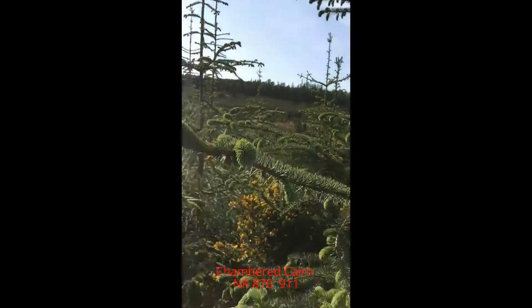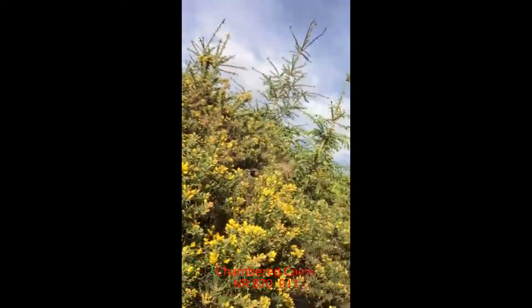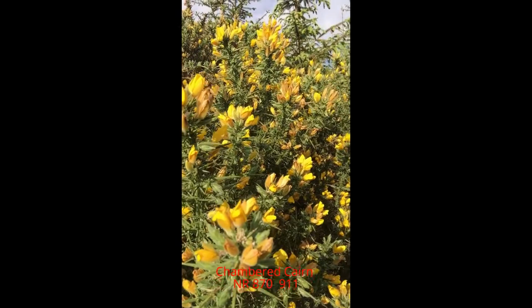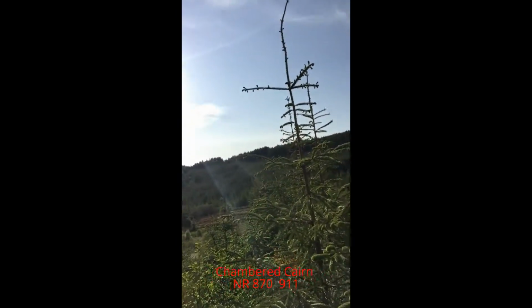So we're in search of this chambered cairn that's further up that path. However, leading up the path, it is literally just brand new forest. There is no chance we're getting through that crap there. So giving it a miss.